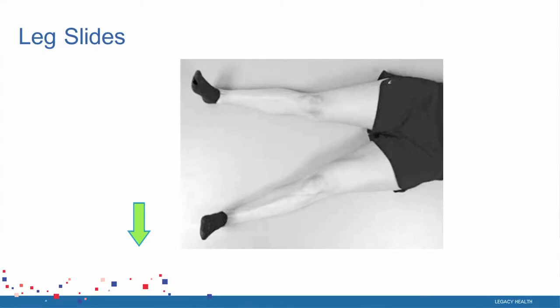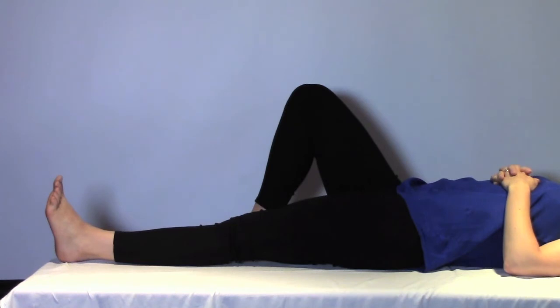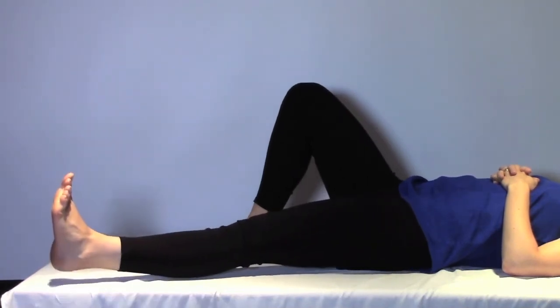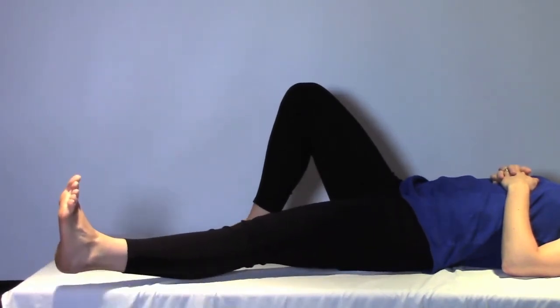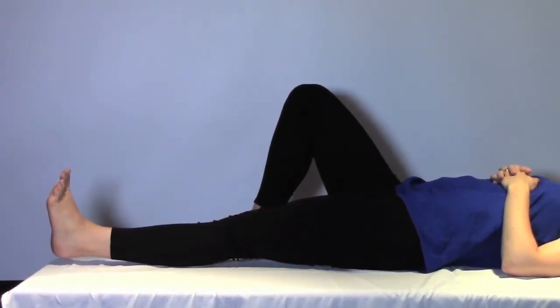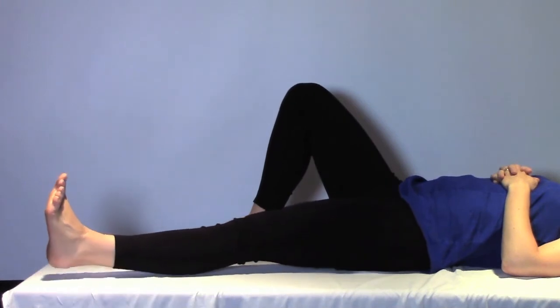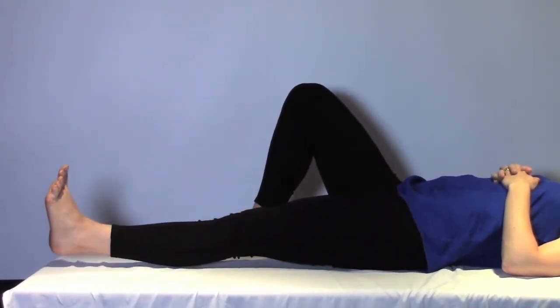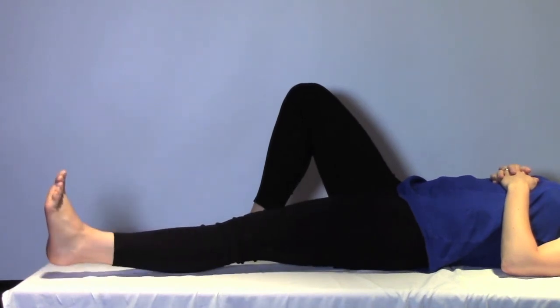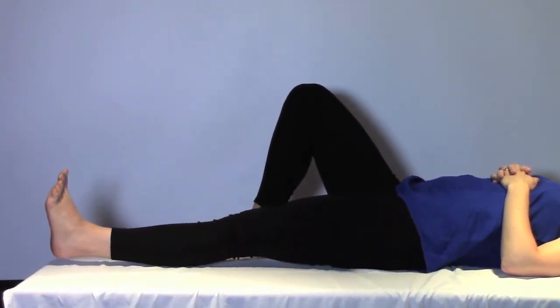The next exercise is called leg slides. If you want to keep the non-operative leg bent to support your back, that is fine. In this exercise, you're going to practice bringing your leg out to the side and back in. This will help you to strengthen the outside of your hip to allow for getting your leg on and off the bed without any help.